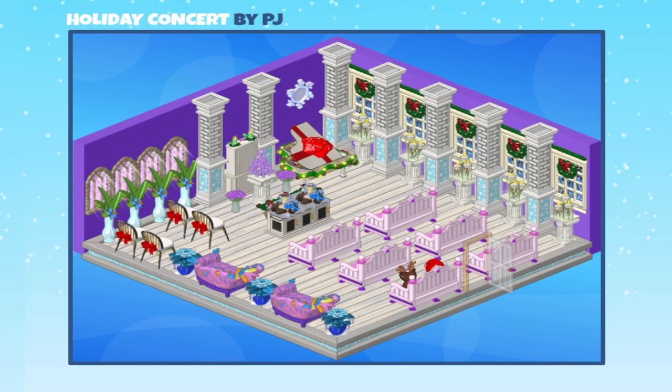This one is also beautiful. This is very different, but it really caught my eye. It's a holiday concert, and this was sent in by PJ. Now, of course, along the back wall there on the right wall, they've used windows from the Home for the Holiday theme and pillars from the Home for the Holiday theme to kind of line against that back wall, that beautiful lavender-colored wall. And then it seems like there's a piano in there that was from our Candy Cane Collection event from 2015, ready to give a Christmas concert here.